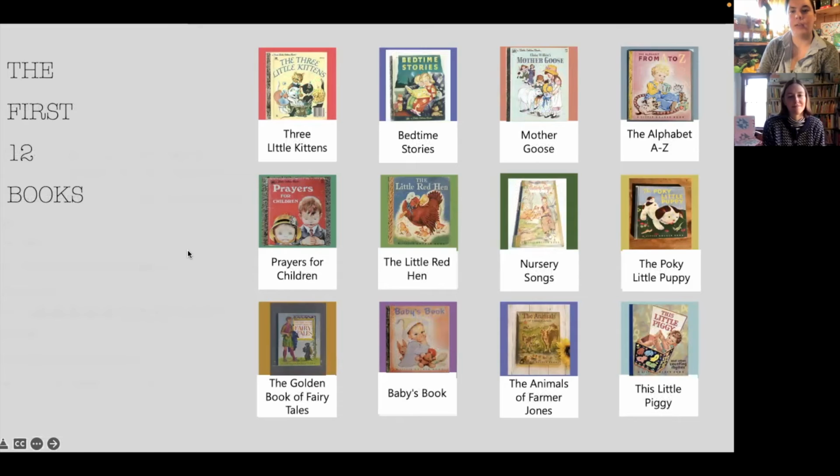And these are the first 12 books that came out in 1942. And so I tried as much as I possibly could to get the original covers on here. And so you might recognize a few of these. And Little Golden Books have been really, really good about reissuing books every 10 or 15, 25 years to mark an important date for them. And so these were the first 12.